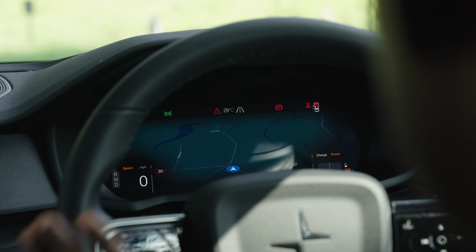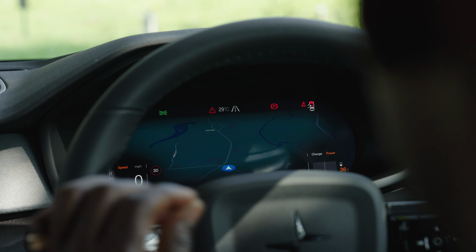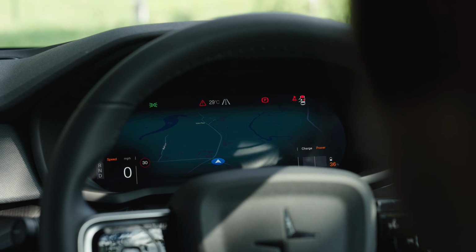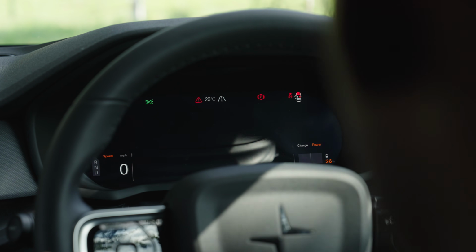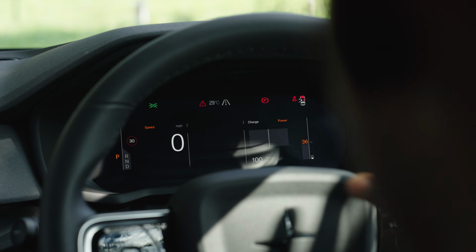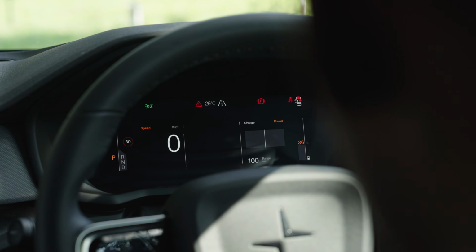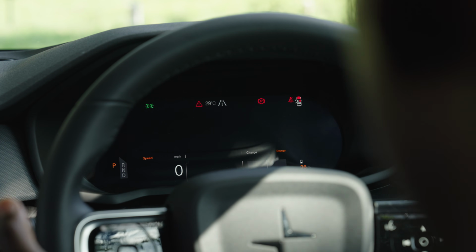Over on the instrument cluster, it's very minimalist as well, very simple. I love the interface, I love the font, just how clean it is, and I just love how it looks. You can change the view as well. At the moment we've got the map filling up the whole screen, as you can see. If I press this button here, that gets minimized, and now I can see things like your charge and speedometer and all that kind of stuff. It's more focused on your driver information rather than the map, as you can see.